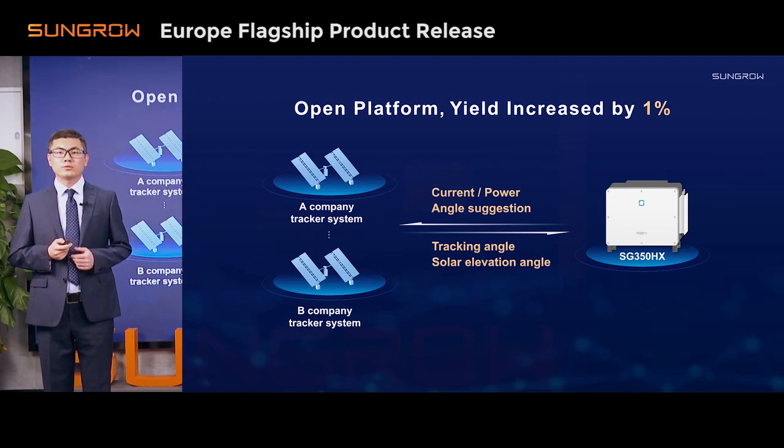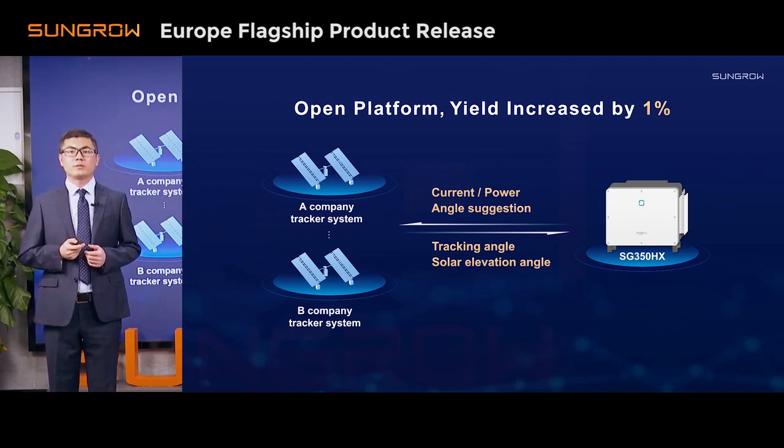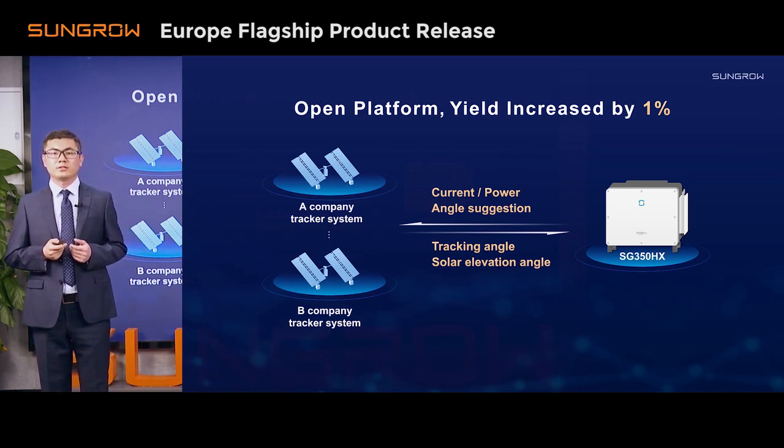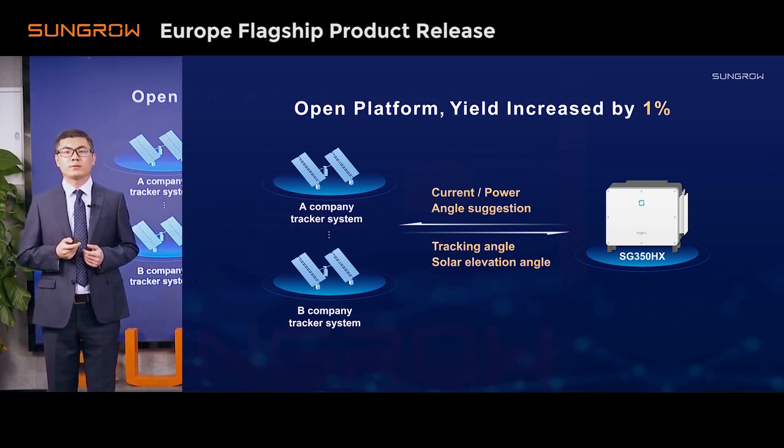SG350HX could also support tracker systems from different companies. By collecting the tracking angle and solar elevation angle from the tracker system, it will send angle suggestions and string current and power information backwards to the tracker to achieve better performance. System yield increases by approximately 1% through intelligent analysis on an open platform.